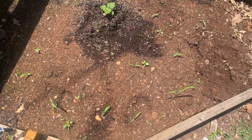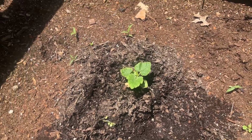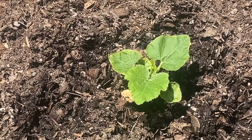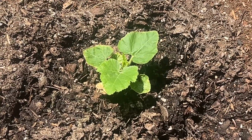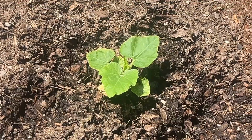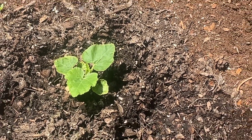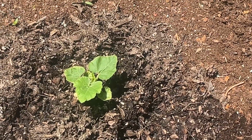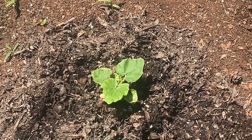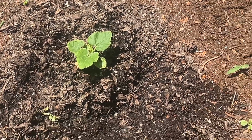Over here, this is a pumpkin, and it also took a while to get going. This has been in the ground, I don't know, 2-3 weeks. And as I said, it just took a long time to get started. So, but it's sprouted up now, jumped up within the past couple of days. So I'm looking for it to take over.